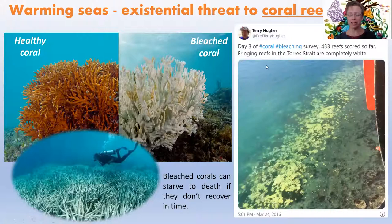This is 2016 on the Great Barrier Reef, a picture taken from the air. You can see all the white corals. So you can have huge areas being affected at once. And if it starts happening too frequently, so less than 10 years apart, then you're starting to just degrade the reef on a downward trajectory.